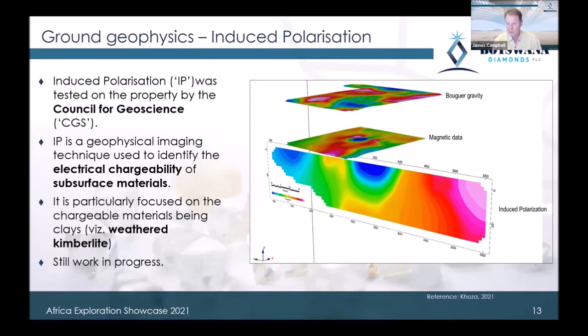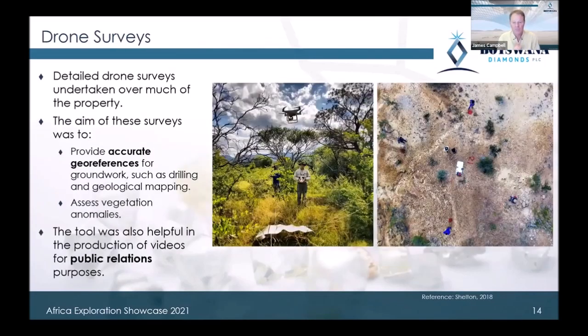This is still very much work in progress, but it basically talks to the kind of different technologies we're looking at to try and find something which has not been found so far. Because, of course, if we carry on doing what has been done in the past, we'll carry on getting the same results, and it's not really worth exploring here or actually anywhere else.